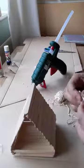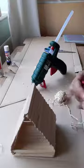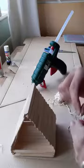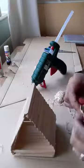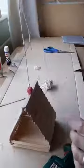Tie a knot in the end. That didn't work. The challenges of doing this live. I'm not normally this terrible at tying knots, it's just when your hands are also covered in glue. Down in the middle of the top of the birdhouse, so I can hang it up like that from the top.